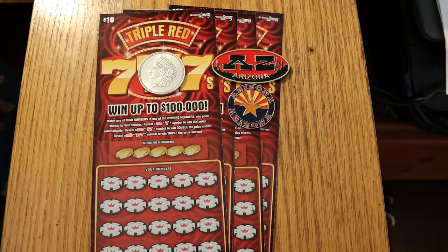Simple game. We've got tickets 14 through 17. Book number is 173187. And the overall odds are 1 in 3.48. And so without further ado, we shall commence.